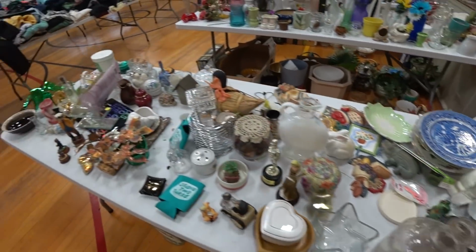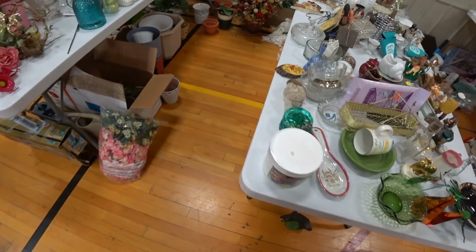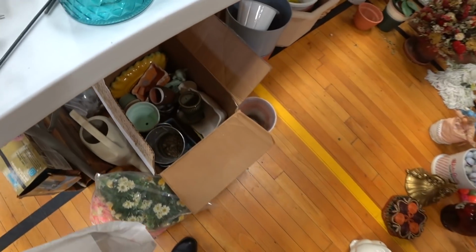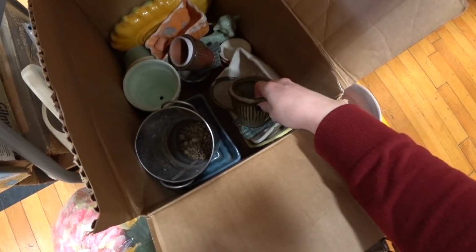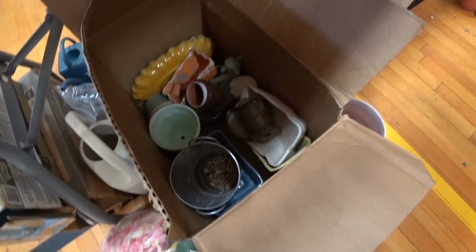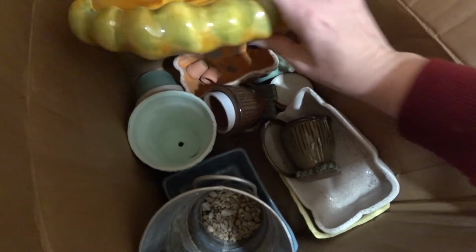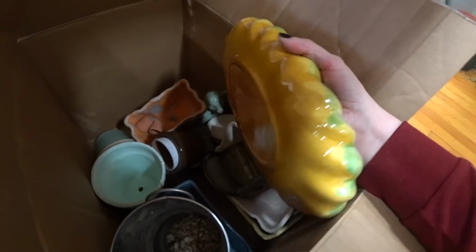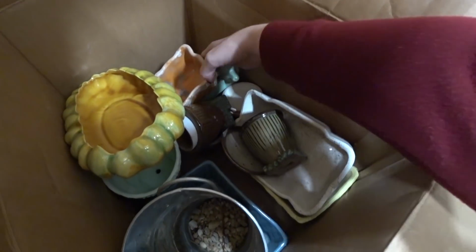Over to the other side. I always feel like I'm on the wrong side of the table. But you also kind of got to look underneath, too. Like, here's a bunch of planters. I like this little sheet back here. Let's be a little more careful now. Fori. Has anyone heard of that? I have to look that up.